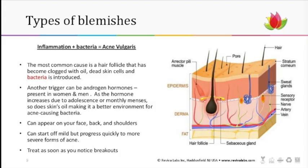Let's take a look at what happens. Inflammation and bacteria equals acne vulgaris. I call it inflammatory acne. It sounds less scary, but that's what your dermatologist would call it, acne vulgaris.